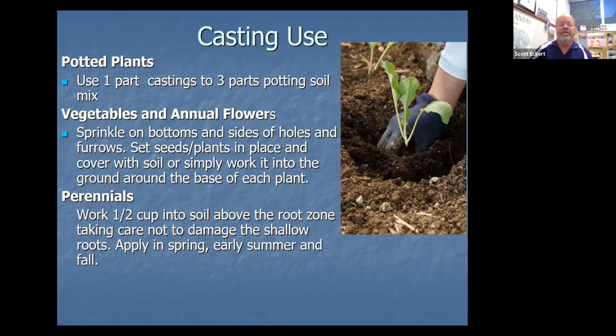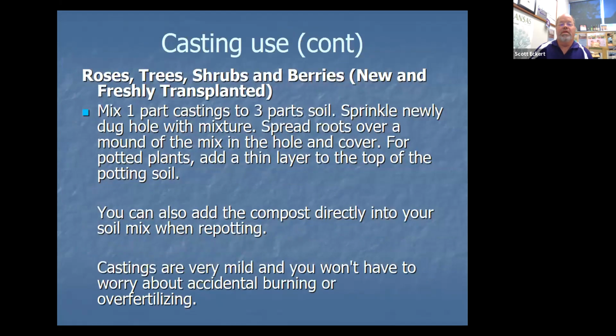For perennials, the suggestion is about 1/2 cup into the soil above the root zone, and be careful not to damage any roots in the process. This is good in the spring, summer, and fall. If you have a lot of worm castings, and some people do, you can use a lot of castings around trees and shrubs and roses and things like that. Again, it's that 1 part castings to 3 parts soil. When you're repotting, you can add castings directly to your potting mix, and I've done that a lot too. You don't have to worry about burning plants because they're very mild in their nitrogen level.